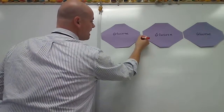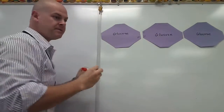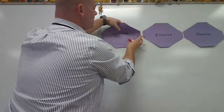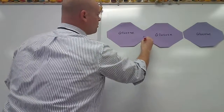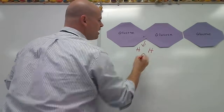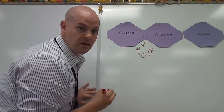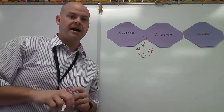If this side has a hydrogen and this side has an oxygen and a hydrogen, these two create a little bit of a bond. They overlap. So when this glucose molecule overlaps that glucose molecule, it is going to kick out the H, the other H, and the O. That's H2O. So a water molecule is going to get kicked out. This has a name. This is called dehydration synthesis.